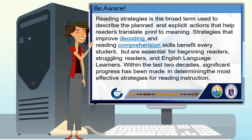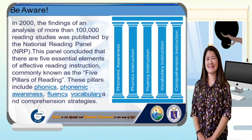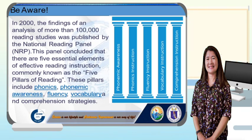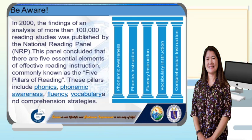Within the last two decades, significant progress has been made in determining the most effective strategies for reading instruction. In the year 2000, findings of an analysis of more than 100,000 reading studies were published by the National Reading Panel. This panel concluded that there are 5 essential elements of effective reading instruction, commonly known as the 5 pillars of reading. These pillars include phonics, phonemic awareness, fluency, vocabulary, and comprehension strategies. So now you know.